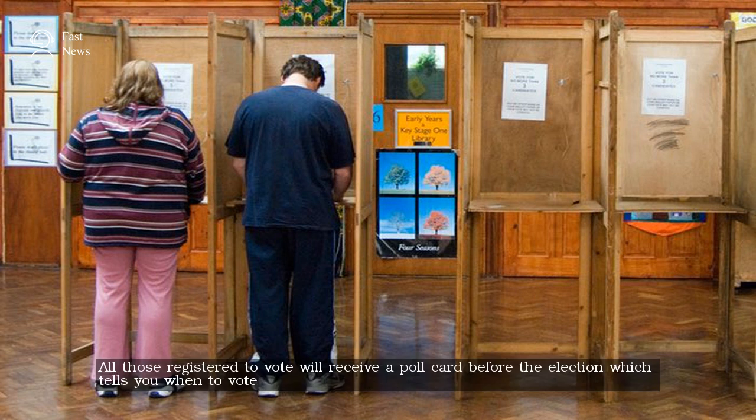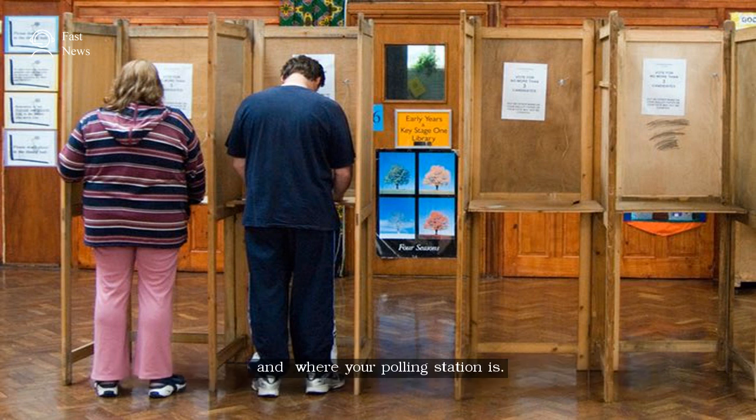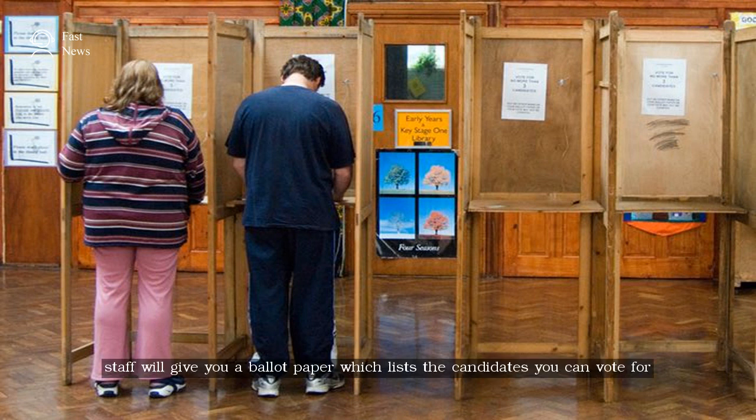All those registered to vote will receive a poll card before the election which tells you when to vote and where your polling station is. If you forget or lose your poll card, you can still vote. At the polling station, staff will give you a ballot paper which lists the candidates you can vote for, and you take this into a private booth.